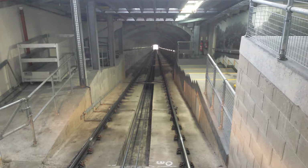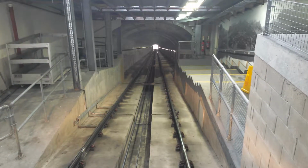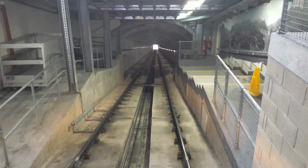Normally, as it's a moving vehicle, I'll restart the commentary once we get out of the tunnel, because there's not a lot to say about the tunnel apart from the fact it's a tunnel.